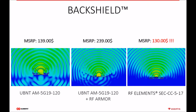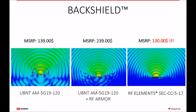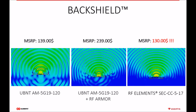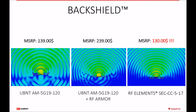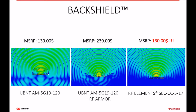And here is the answer for third-party shielding. So why are people using it? The reason is also simple: because the antenna designers don't do their work well. If they did, the antenna would look like the one on the right side. So you don't need to pay anything else, and the shielding is integrated with the antenna body. And comparing also with the price, you can see that sector carrier class antennas from RF Elements are really unbeatable if you compare price and performance.